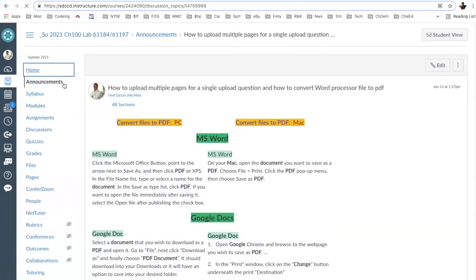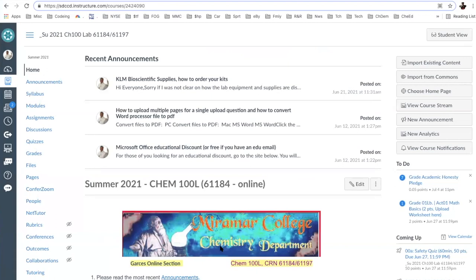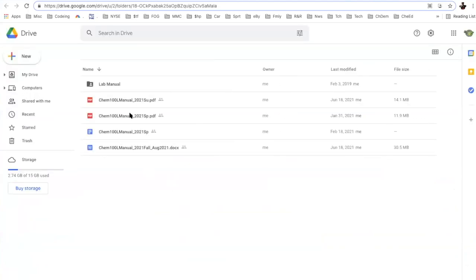Go over here on the homepage. You can see that this one has the icon properly. The other one, I think I just forgot to put it in. It's uploaded now and everything's current, but this one has the announcement. You click here, the syllabus, the module page. And then if you go to the Google Drive, you just click on that. And here you will find the lab manual, summer and spring. You want the summer, okay? Because it's different from spring, it's updated.